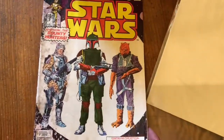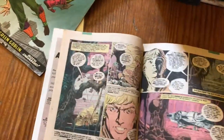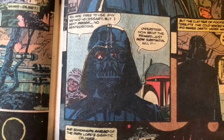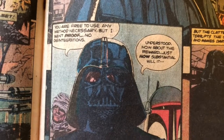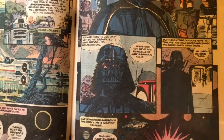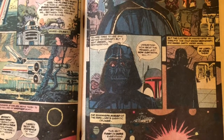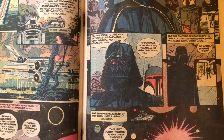This, by the way, is the first appearance of the bounty hunters from Empire Strikes Back in comic book form. Here we go. This would be a pretty cool one because it has Darth Vader, Dengar, and Boba Fett. And there's words in a word bubble. That might work. All right, so when you select your third choice, take a picture of this and then send it to me on Seesaw.